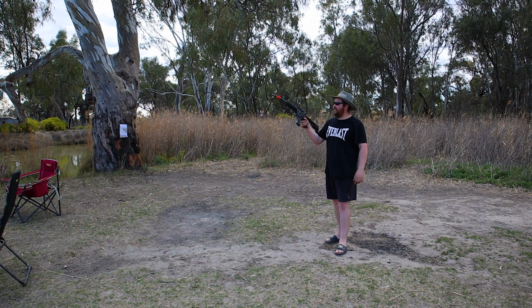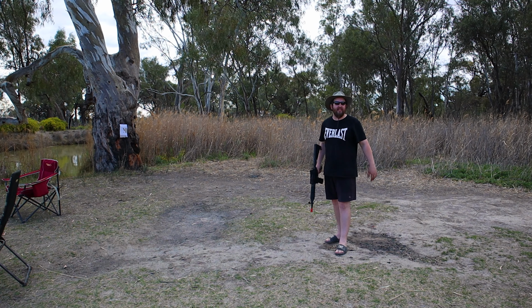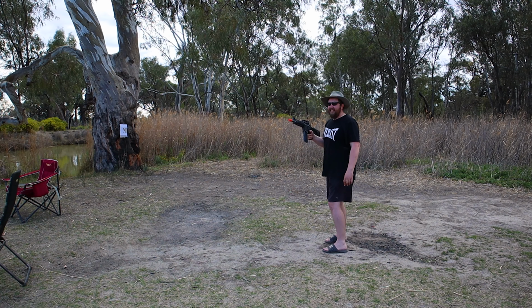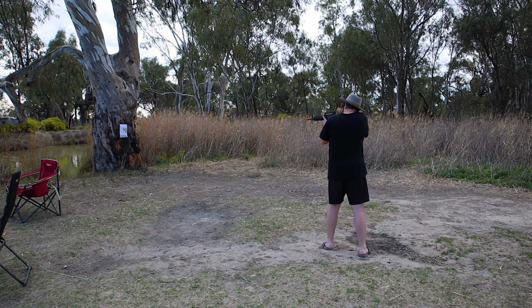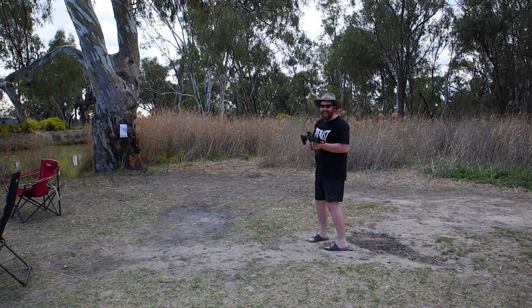Steve's brought his little gel blaster down to have some fun. We've got a little pistol at home, but we forget to bring it every single week, like everything else. Let's try it out. Love it.